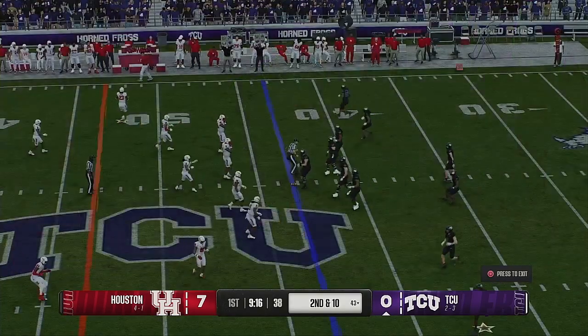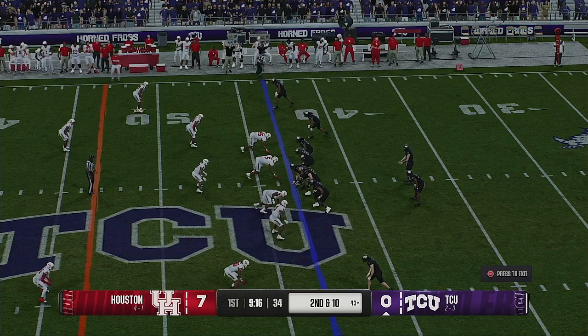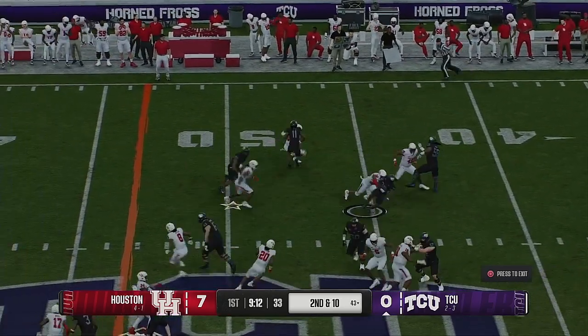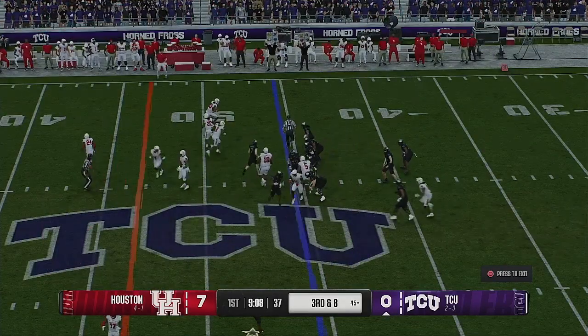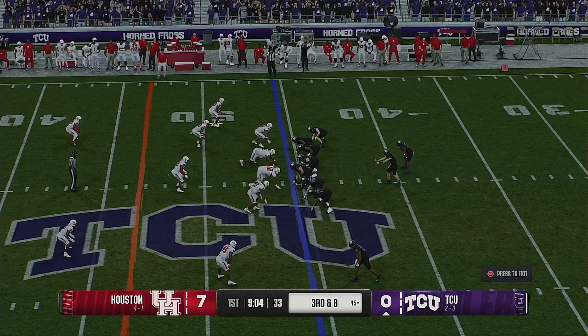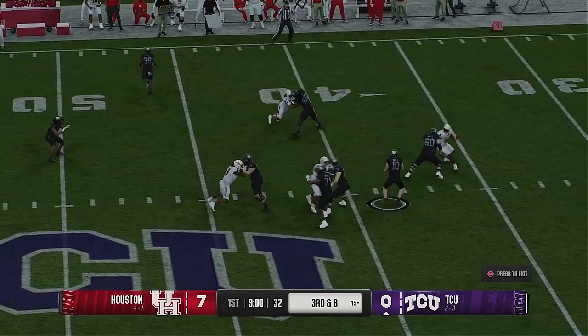Hit hard as he released the ball on that first down pass, and it never had a chance. After the quarterback and receiver failed to hook up, they'll try it again on second down. They'll give him a couple. That leaves him with 3rd and 8. And the Horned Frogs want to crank the tempo. On 3rd down, going up top.